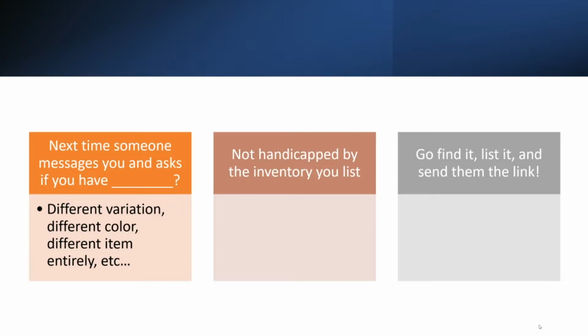Sometimes it could even be somebody messaging you and asking for a completely different item. Instead of responding with no, which is what I used to do in the past couple months, because it was kind of lazy and I didn't feel like going out and doing it because I didn't have it listed. The most I would ever do is search through my listings, and then tell them, hey, I don't have it, sorry. But next time somebody asks you, instead of responding with no, go out, find that product, list it first, and then message them on the listing.